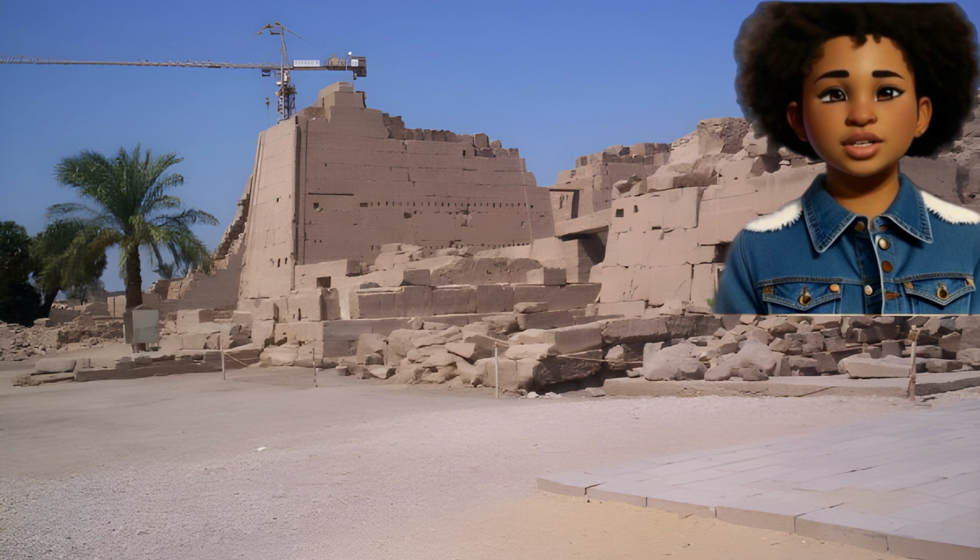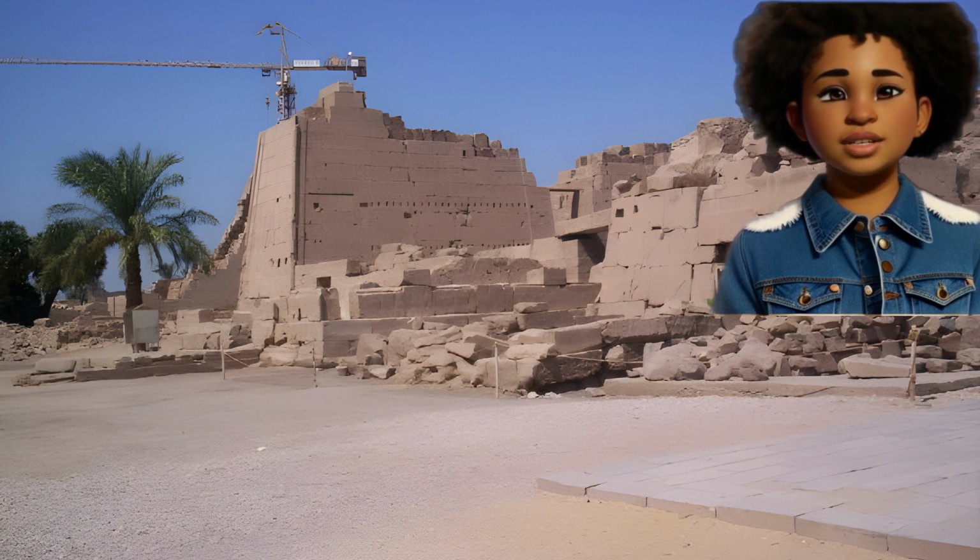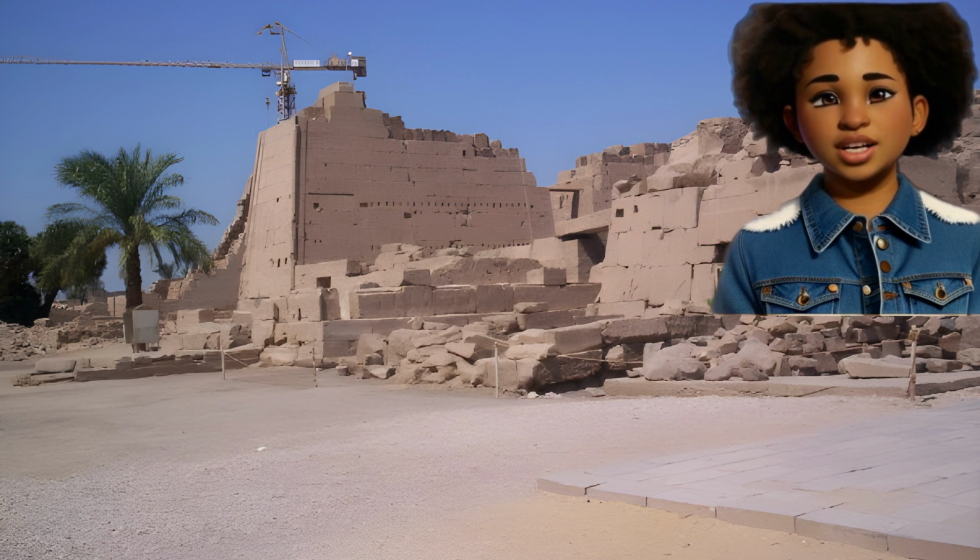Ancient worship place. A long time ago, people from ancient Egypt came to the Karnak temple to pray to their gods and have exciting festivals. It was like their special place to connect with the gods.